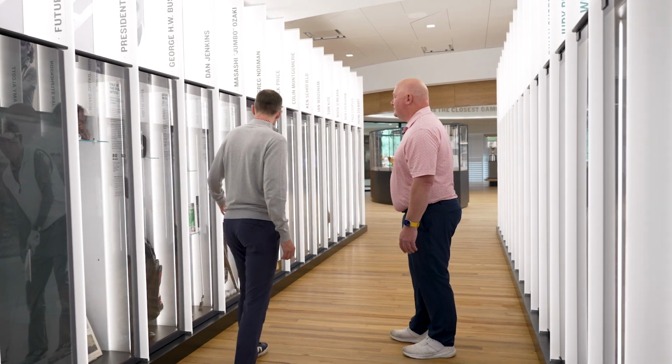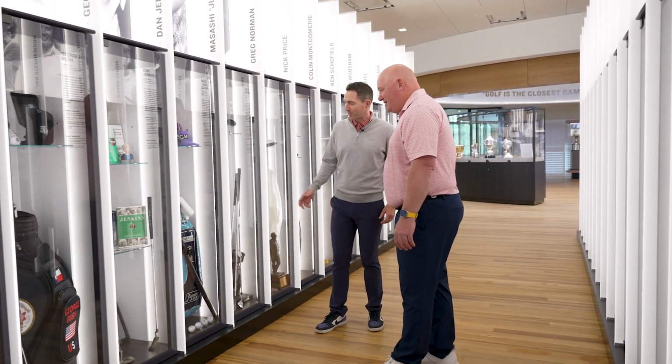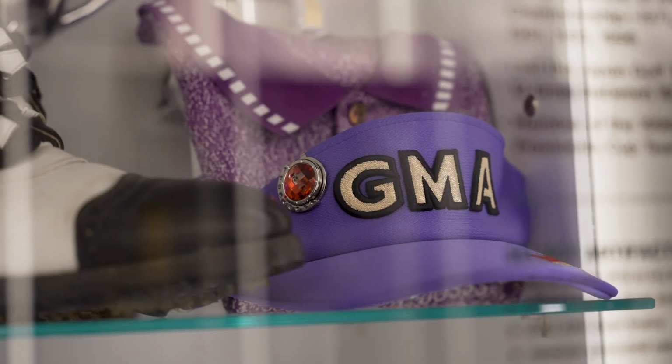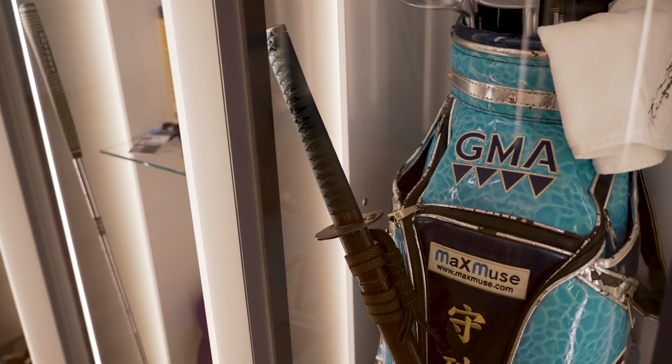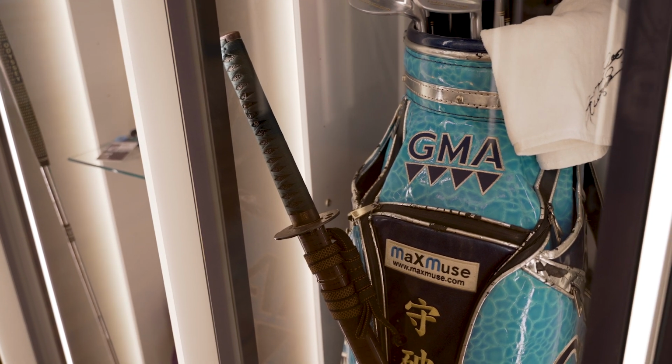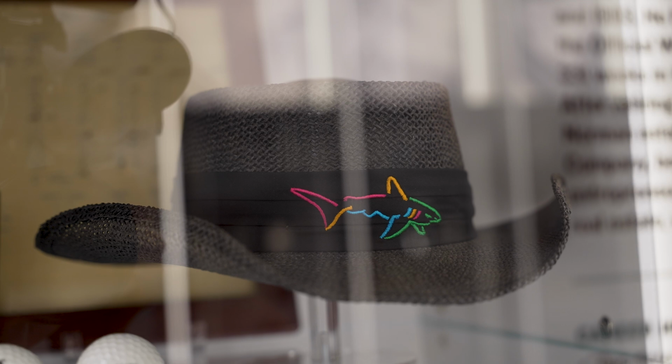Absolutely right. And as we get in here, I'll show you probably one of our more popular lockers here, Jumbo Ozaki, and you can see he has a jewel ball marker, but then a samurai sword. He has in there from his Japanese heritage. A really cool one, and one visually that kind of takes your breath away. Stands out. This one, no question. Greg Norman, of course, the straw hat.